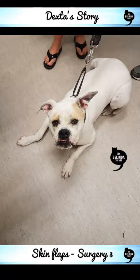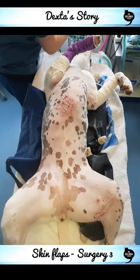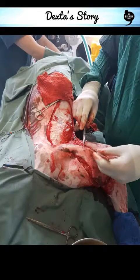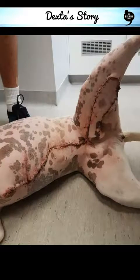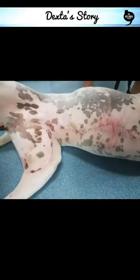After the squamous cell carcinoma surgery, I referred Dexta to a dermatologist because the deep pyoderma was still not improving, and the dermatologist referred her to an oncologist, and the oncologist suspected that there may be an underlying squamous cell carcinoma in those areas of deep pyoderma that weren't responding to medical treatment. So she recommended that we surgically excise those areas, but given their size, I needed to get an experienced surgeon to come in who could perform skin flaps. And that's what you're seeing here in these pictures is the skin flap being performed as well as then the recovery over the coming weeks.